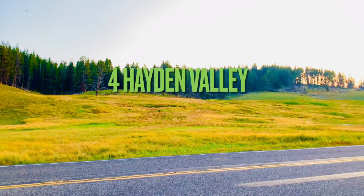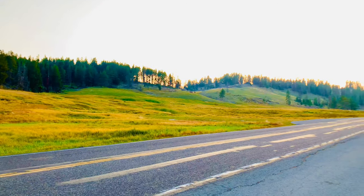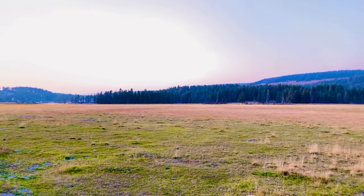Bison, elk, black bear, grizzly bear, moose, and bighorn sheep all call Yellowstone home. Hayden Valley is one of the best places to see the wildlife in Yellowstone National Park.